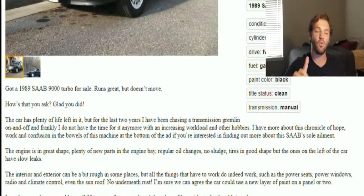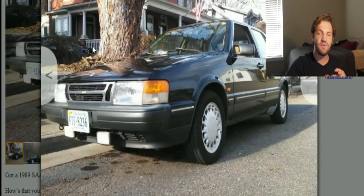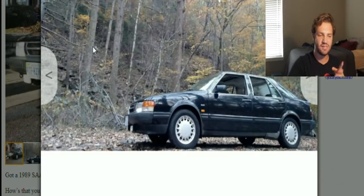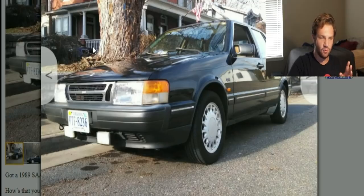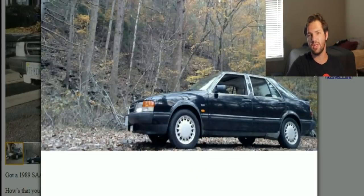It does have one major issue, though, which is, as the owner says, "I've been chasing a transmission gremlin on and off, frankly, and I do not have time for it anymore with an increasing workload and other hobbies." So apparently, the rest of the car works, but for some reason, even with it being a manual gearbox, it doesn't work properly. The guy also listed the 2 pictures twice.